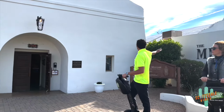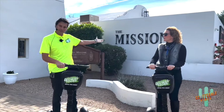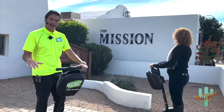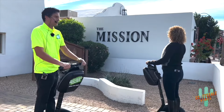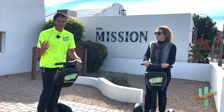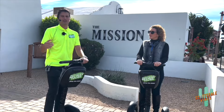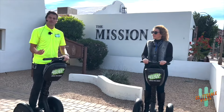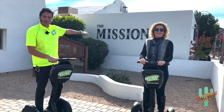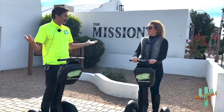And right here where you see the sign that says the Mission, this is actually where the missionaries used to sleep for the church, but it's been converted into one of the top restaurants that we have here in Old Town Scottsdale. It's going to be modern Mexican cuisine. It's absolutely fantastic. We have over 1,100 restaurants here in Scottsdale. That's more per capita than Los Angeles and New York combined. But this is #1 rated on TripAdvisor. So this is always something we point out on our tours, where the best places to eat.